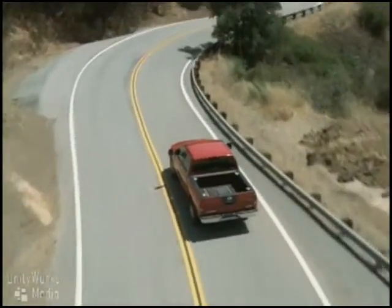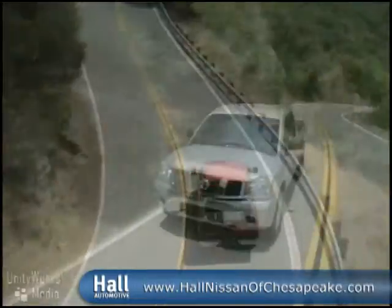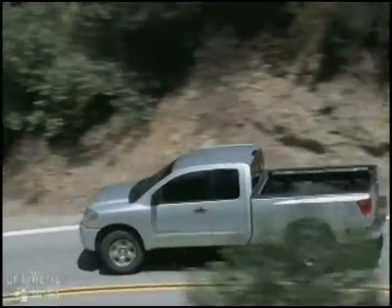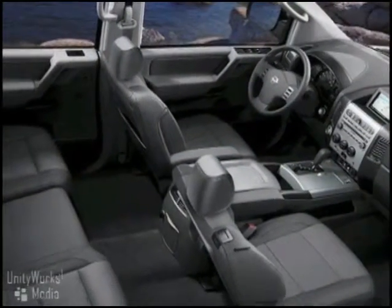You'll find things on Titan you won't find on other full-size trucks, like a revolutionary bed cargo system, king cab rear doors that open nearly 180 degrees, and an available factory-applied spray-on bed liner. There's plenty of room for up to 6 of your not-so-petite friends.